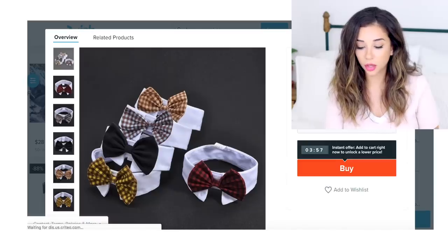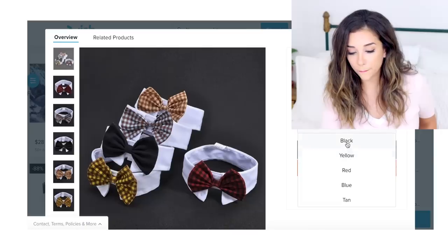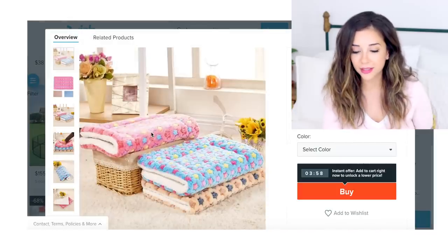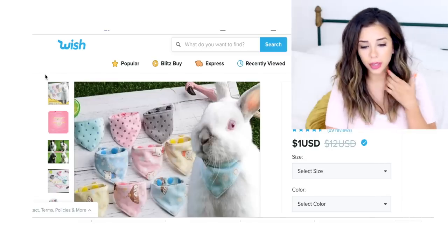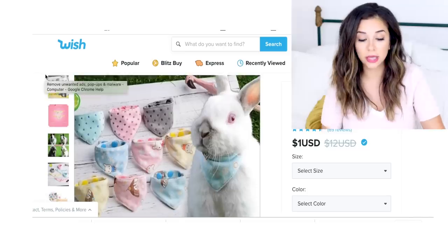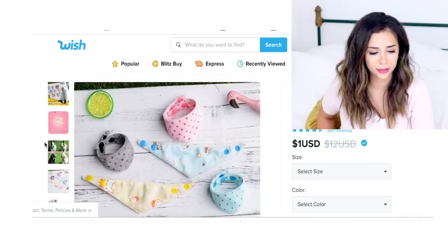They've got a bow tie collar. Okay, we're gonna do that. We're gonna do blue. Oh, they've got a pet bed. Okay, here we found a pet bed for $5. Now we're talking, guys. Medium. Oh my gosh. Mini hamster bibs, cute, lovely puppy, bandage, scarf, saliva towel, small animal, pet, rabbit, guinea pig supplies, pet accessories. Whew. All right, don't hold your breath when you're shopping here. Oh my God, so cute.